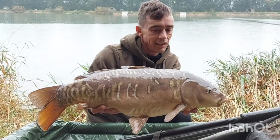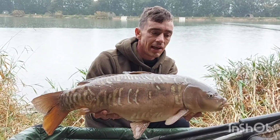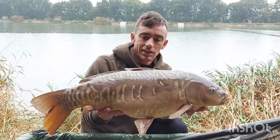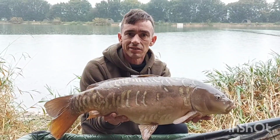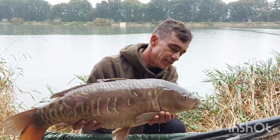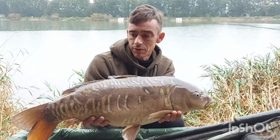The bait boat ain't doing no good on me this time, is it? On the spods with the halibut on the hook, 15 pounds 2. Look at them apple slices, don't they look beautiful? So hopefully the microphone's working this time. We've charged the batteries up, we should be alright. You can just tell that it's an old match fishery. Some of the mouths ain't quite perfect, but the scales make up for it on this one.